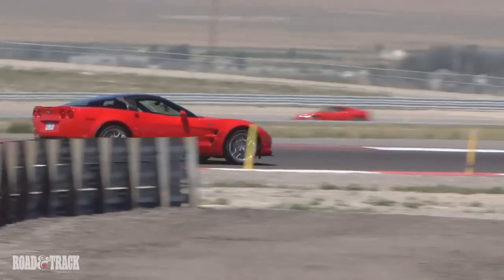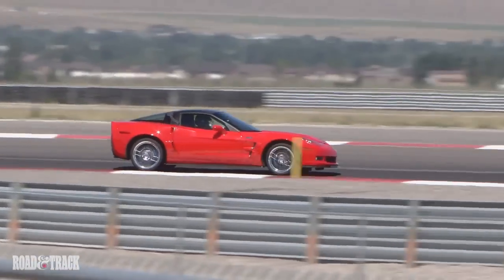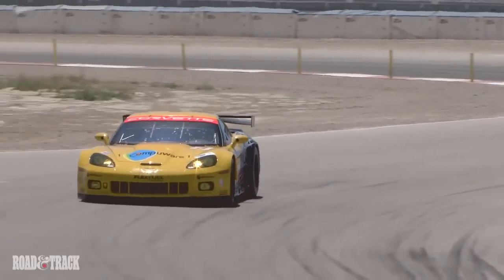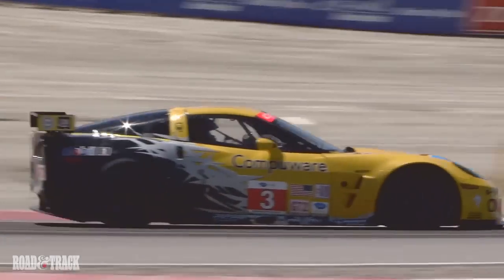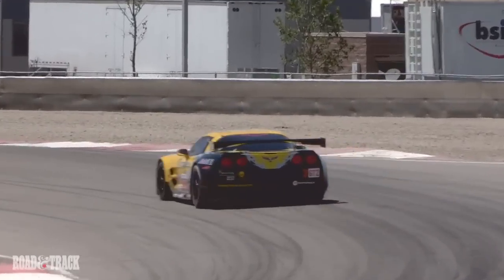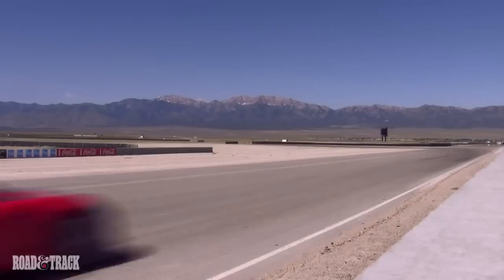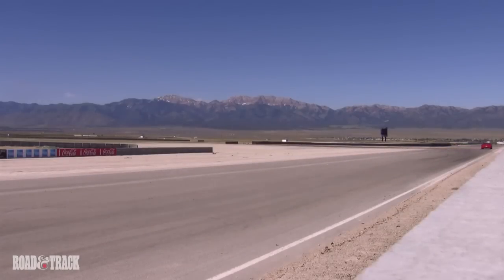Around here, I would guess, without having seen any data from the road car, that the top speed is probably very similar. But with the GT2 car, the race car, we are able to gear the car for this track. So it'll do our maximum speed here actually in 6th gear, where the ZR1 was only just in 5th gear, doing the same speed.